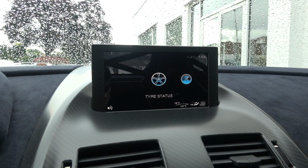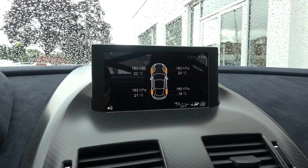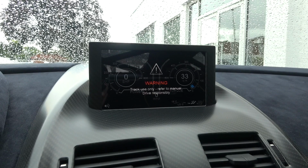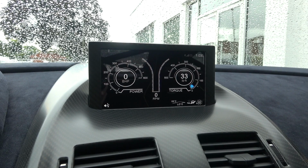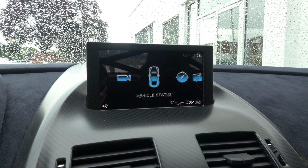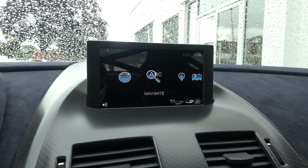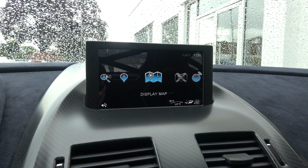After this, we come to vehicle status, which offers 2 options: tyre status for temperatures and pressure, and power meter, which can be used to view real-time bhp and torque usage. Navigation comes after, where we find the usual options: navigate, points of interest and map.